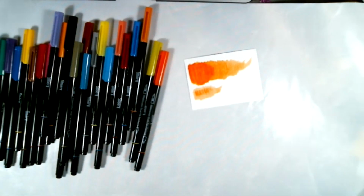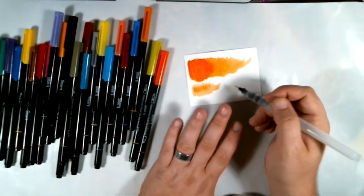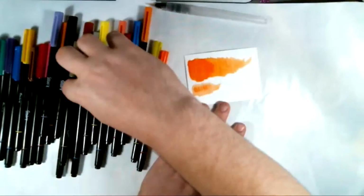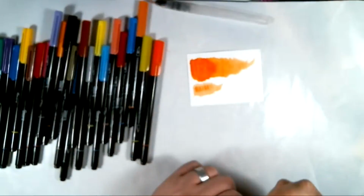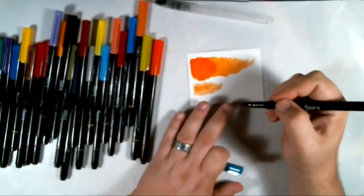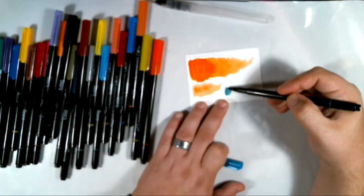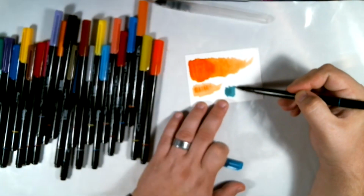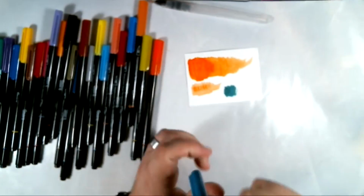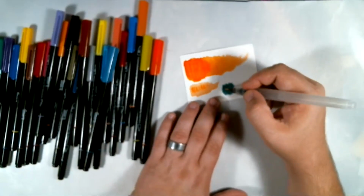And I forgot you guys were watching. I'm not doing this alone. So the first test, oranges and reds are usually a little bit more difficult to blend. Let's try, and let's see, do these have colors? They do not have color names, which, as you guys know, is a big no-no for me when things don't have color names, because then I can explain to you guys what I'm using. So let's try this turquoise.